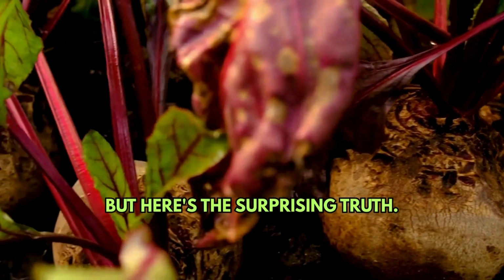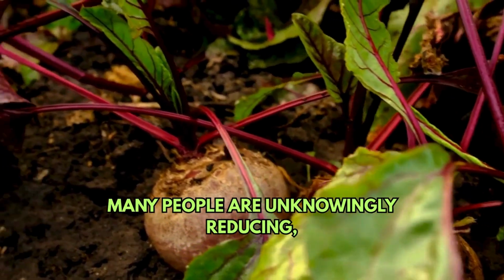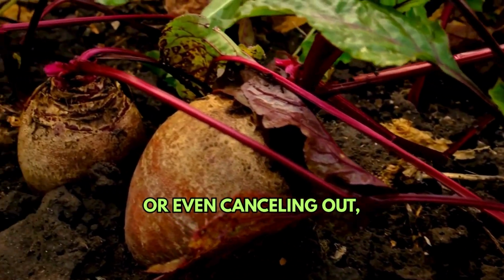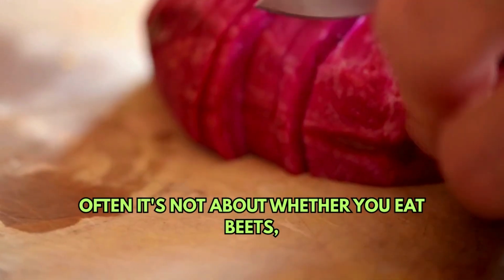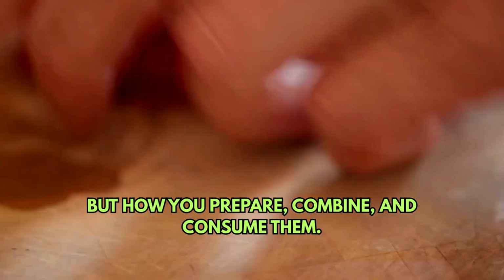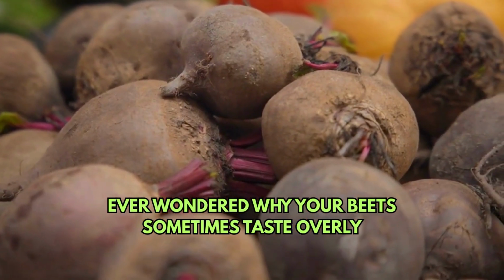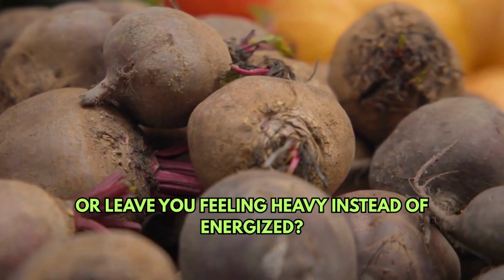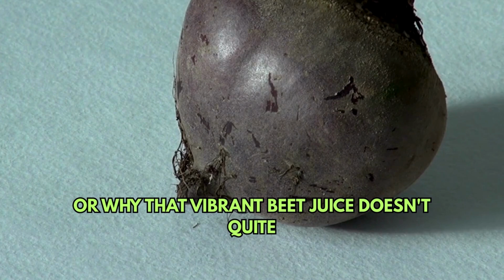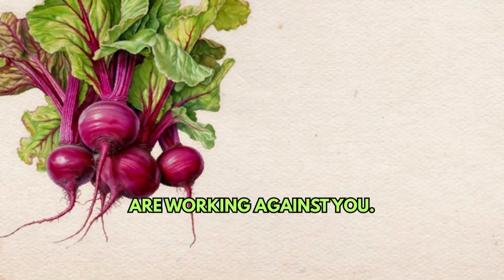But here's the surprising truth. While beets are undeniably nutritious, many people are unknowingly reducing, or even canceling out, their benefits through small but common mistakes. Often, it's not about whether you eat beets, but how you prepare, combine, and consume them. Ever wondered why your beets sometimes taste overly bitter, metallic, or leave you feeling heavy instead of energized? Or why that vibrant beet juice doesn't quite deliver the stamina boost you expected? The answer may lie in simple habits you haven't realized are working against you.